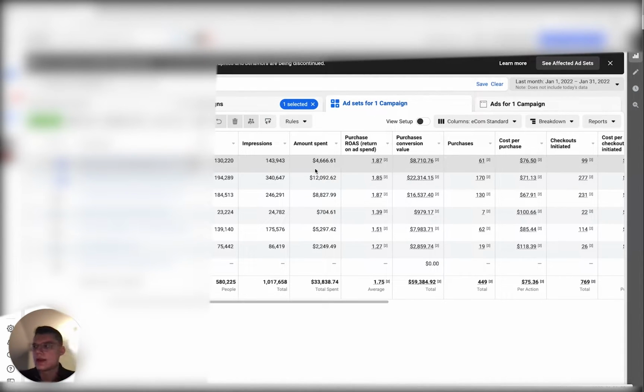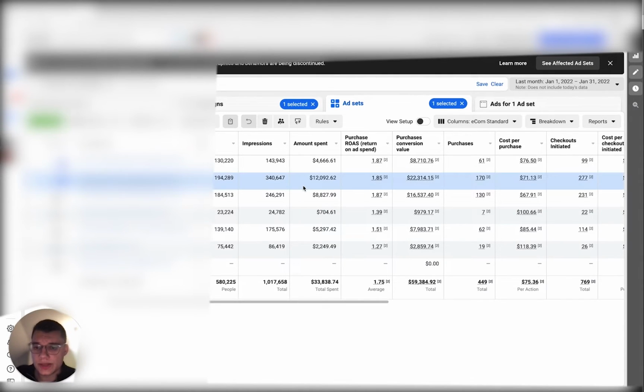So let's say I have 3 new UGC videos, 3 new static images. I would divide them into 2 ad sets and I would test those 3 static images and then 3 UGC videos. You can even go so far as maybe test 3, concept could basically be everything. So you could test like 3 different UGC videos from the same person versus 3 different UGC videos from another person. That could also be creative concept. All kind of depends on how much budget you have, how deep you want to dive into testing, etc.